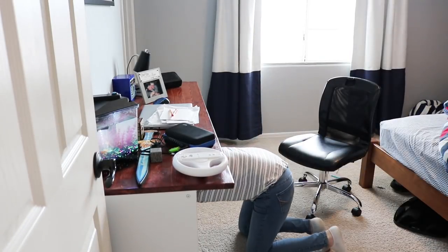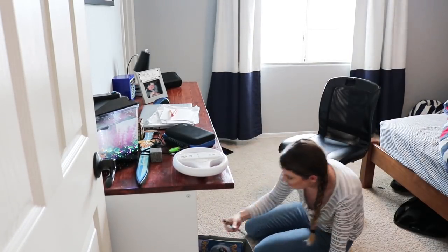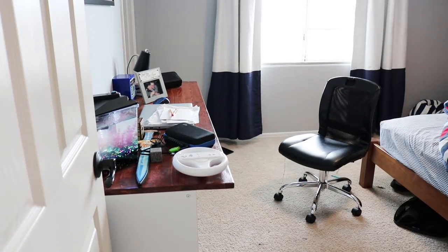And Quin's room isn't too bad. His bed just needs to get made and a few things to be straightened up. And then I will vacuum in here too.